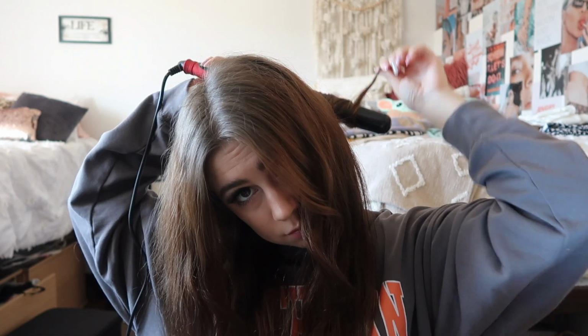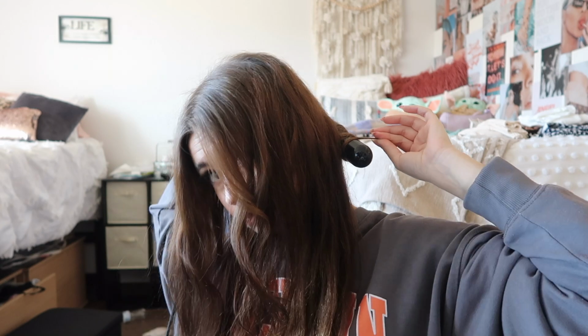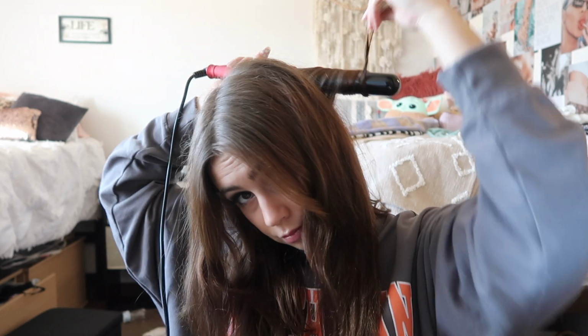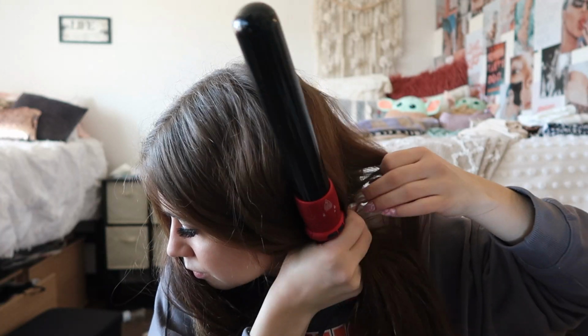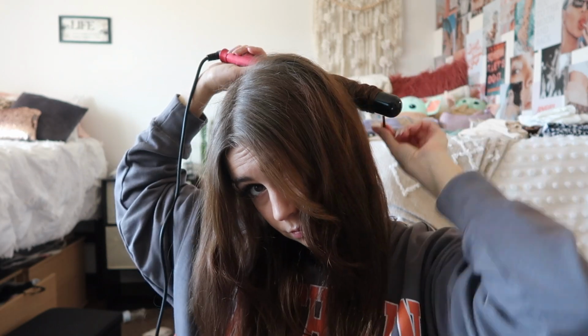Next up, we have my hair. So if you guys know me, I have to have my hair curled at all times just because I prefer it that way. So I usually just take my Bellamy curling wand and I have the thickest barrel on there and I just wrap my hair around it and kind of cup it as I let go of it just to set the curl. And yeah, I just go around my whole head doing this.